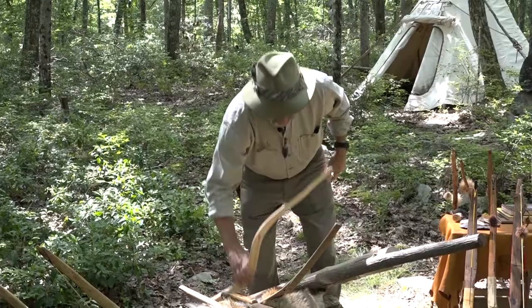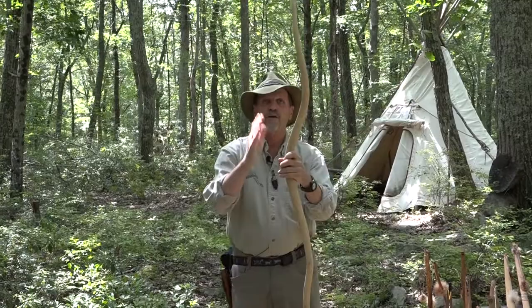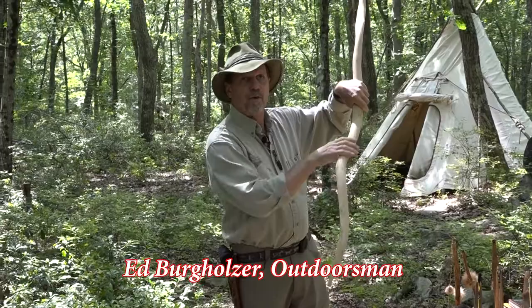So here's a bow that I'm working on. Now you can see how crooked this is. So this is kind of a unique bow. You go out and you cut a crooked tree. This is basically a piece of hickory, and I'm working it. The front of the bow, like we said on here, is right under the bark, and the belly of the bow is the inner part.